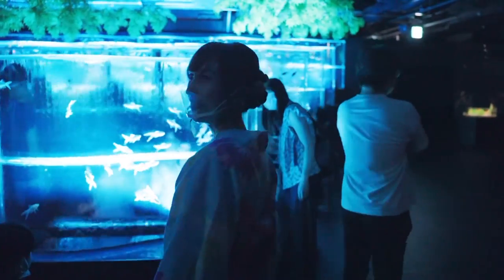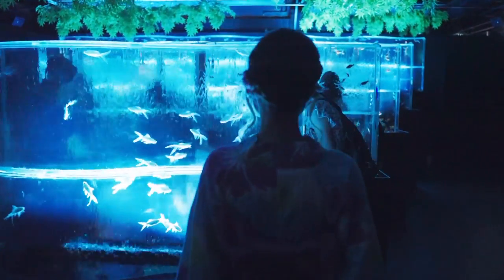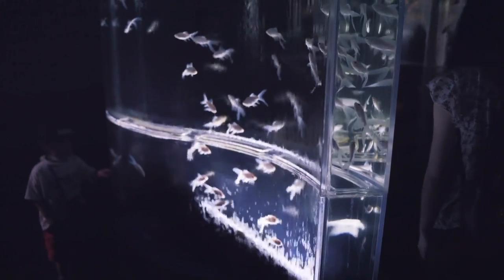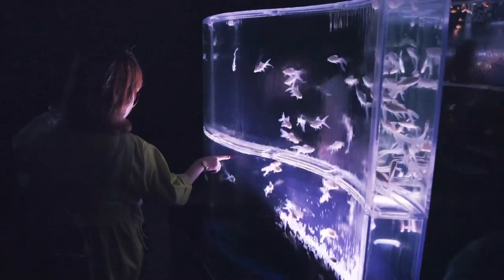What's going on with this? Very thin kind of glass wall and it's curved. So, yeah. Interesting shape. So actually it's not fake, but like inside goldfish, but outside waterfall. Yeah, so you can actually touch the water, but I don't think I should.